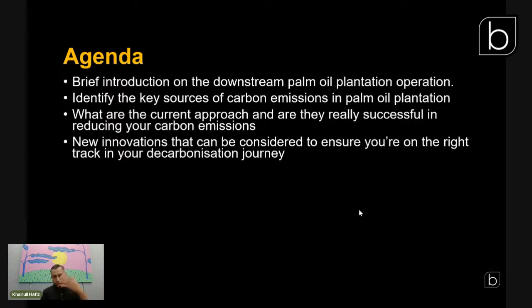Next, we're going to see what the current approaches are and whether they are really successful in reducing your carbon emission. Well, to be fair, efforts have been put in to make our palm oil industry more and more sustainable. We were the first to introduce zero burning and whatnot. So we're going to talk also about that.